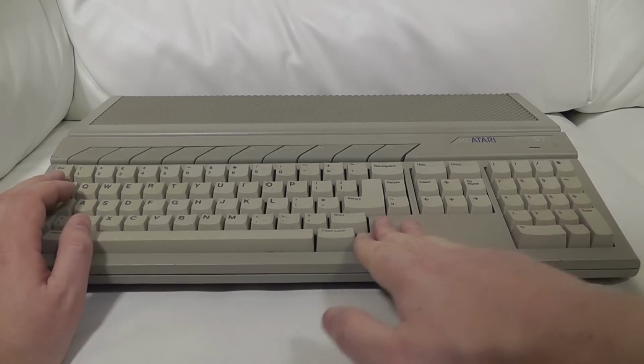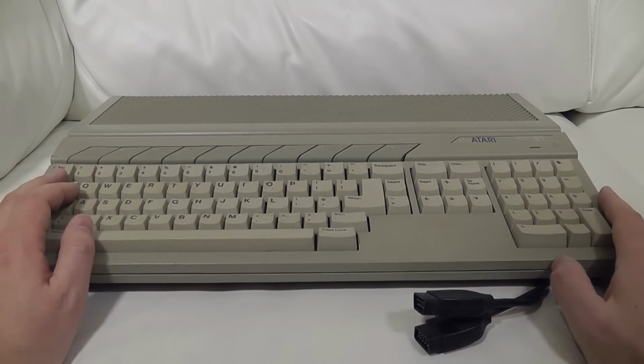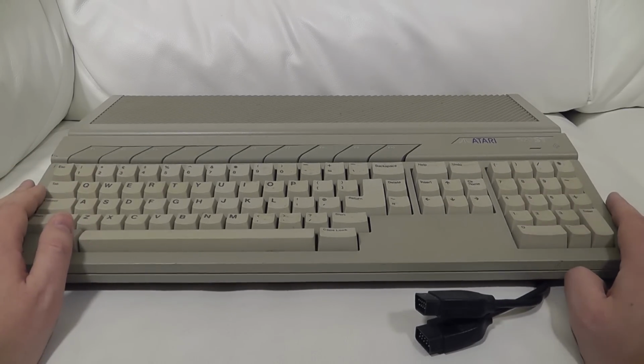Because this computer is the one that really got me into making stupid things with computers, something you are suffering from right at this second.